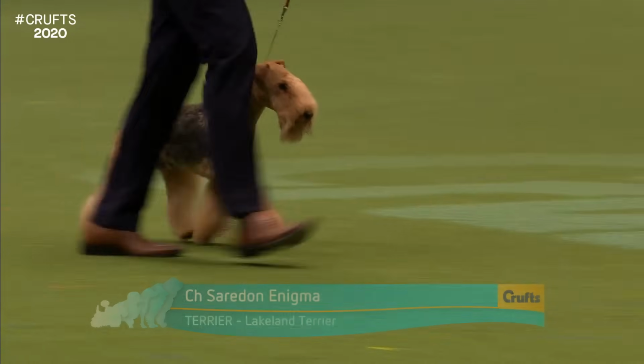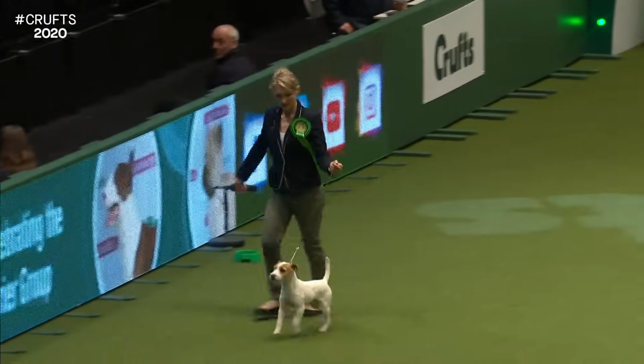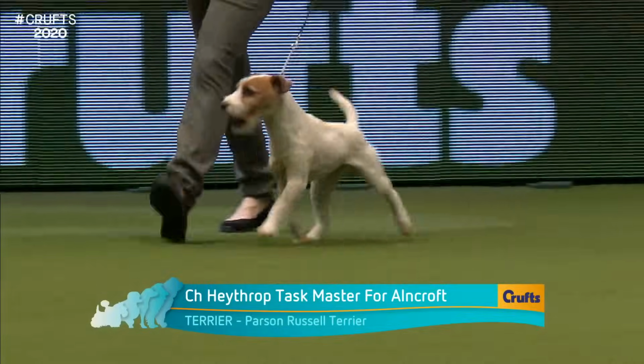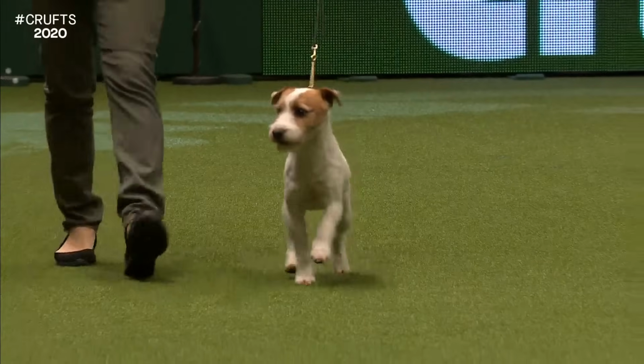And now we see the Parson Russell Terrier. Here we have the Parson Russell Terrier. This 2.5-year-old dog. I love this dog. He's so typical of the breed. This lovely length of neck, a strong foreface, good bone, and great carriage and top line. I like it a lot.